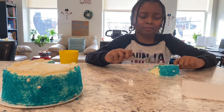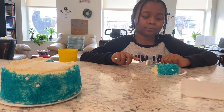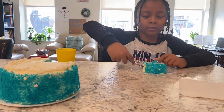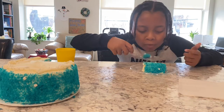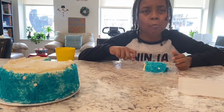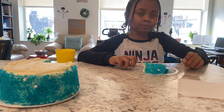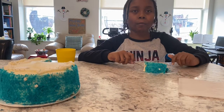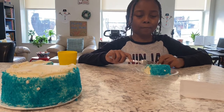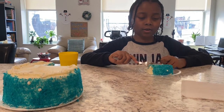Normally you would leave it out to let it get to room temperature before you cut it, but I guess you wanted to hurry up and taste it. Yep. So, what do you think? It's good. Good, but is it the best one that you've had? Nope. It's good though.